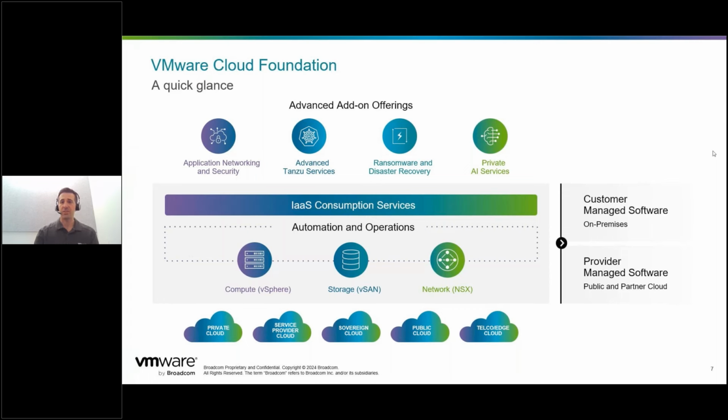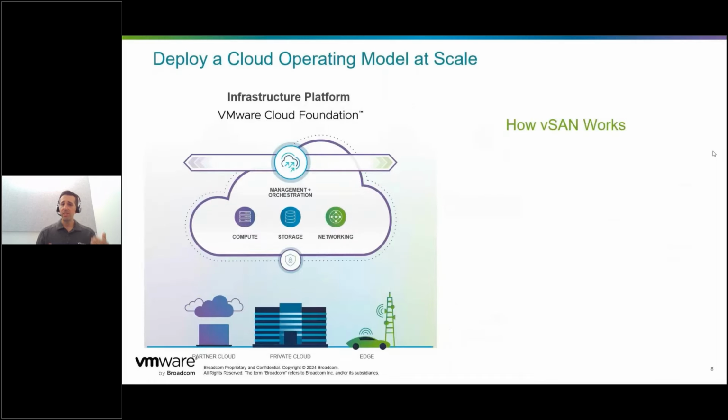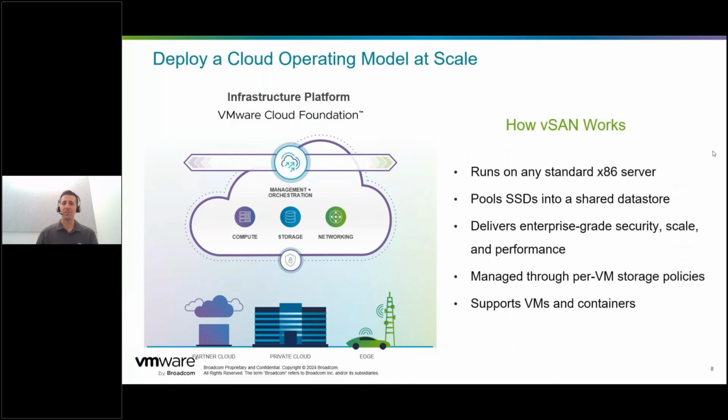And we'll talk in this presentation about why the storage component is so important in Cloud Foundation. So, a real quick primer on how vSAN works. Some of you may be familiar with vSAN, but I'll give you a quick review of what vSAN is, and we'll get into some of the benefits of taking a software-defined approach to storage with Cloud Foundation.